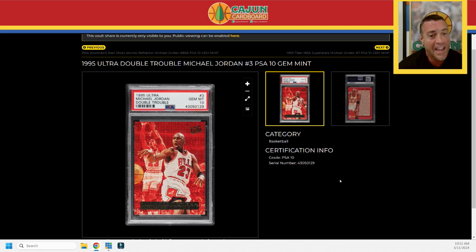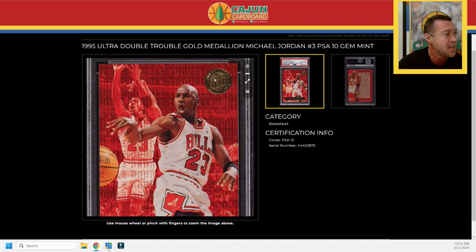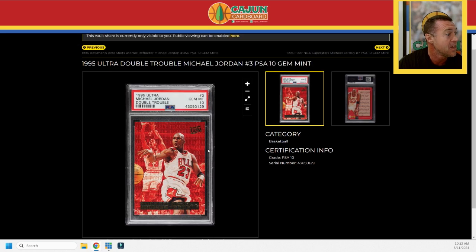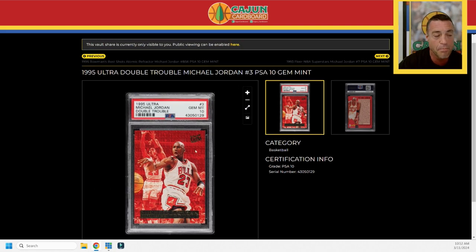I love this card. And I actually went backwards, as they say. I picked up the Gold Medallion Double Trouble PSA 10 before I picked up the base Double Trouble PSA 10. But I was happy to win this base Double Trouble PSA 10. I think I won this in a PWCC weekly auction, if I'm not mistaken. But here is the pairing. This is the pairing that I get excited about. There's the Gold Medallion PSA 10, and you can see the Gold Medallion sticker up here in the top right. And then here's the card that we picked up today, where you just see the 95-96 Fleer Ultra up there in the top right and no Gold Medallion stamp. But now I've got the 10 and the 10, so I can put those to bed.